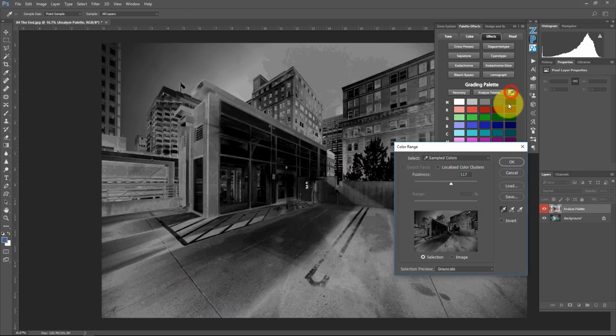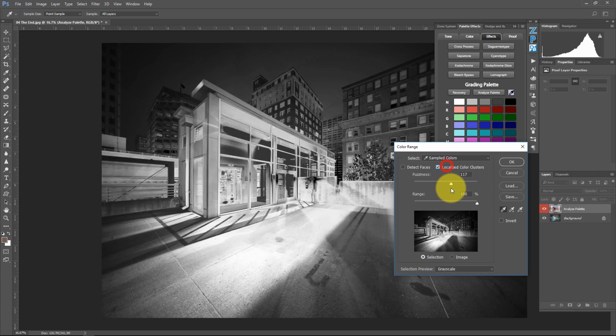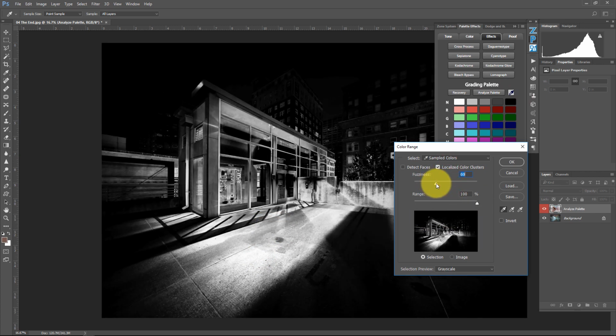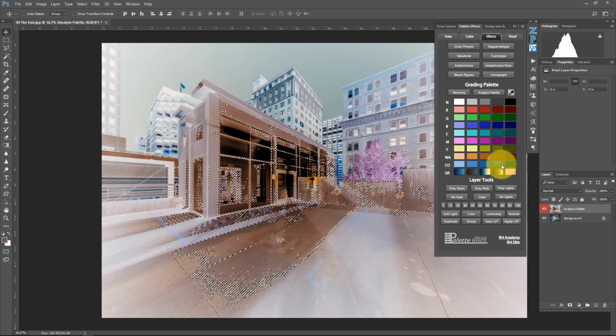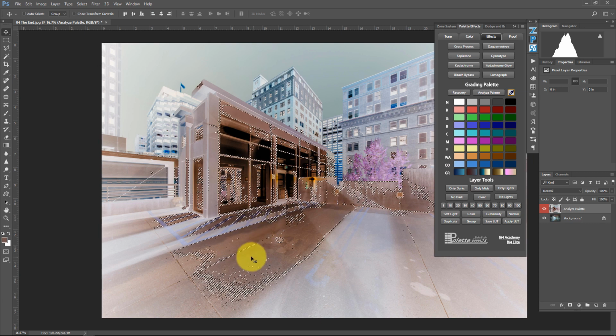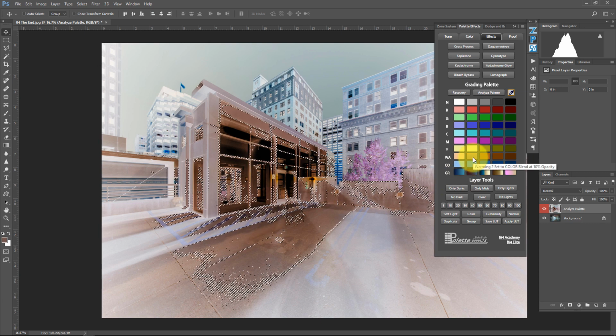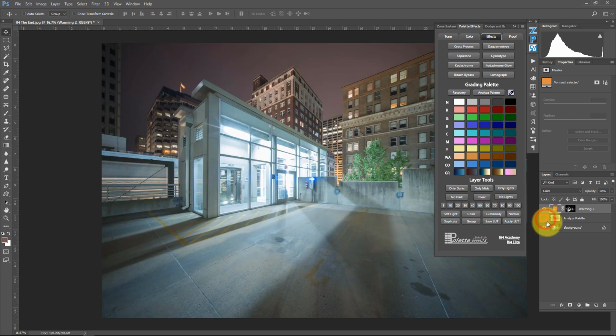If I click this button right here, and then I click on that culprit area that's my color, and change this to localized color, I can get a very finite mask for the exact area that is being a pain in my rear, and I can press OK. Once I press OK, see that color? I can come in here and get a very close color to that. I'm going to use this one because it's set to the color blend mode. I'll press that color and I'll turn Analyze Palette off.